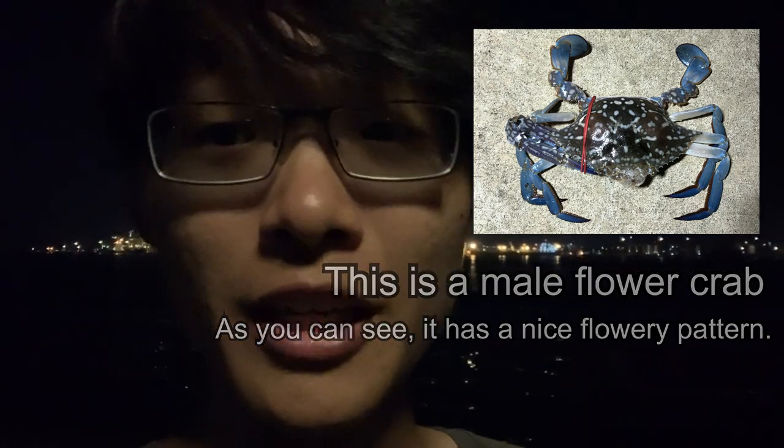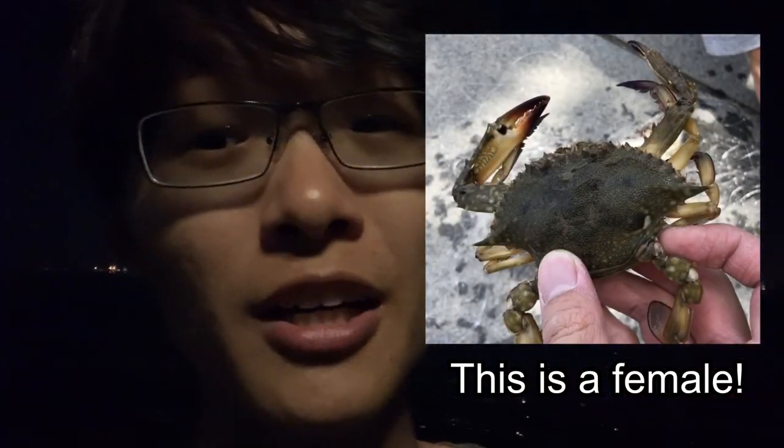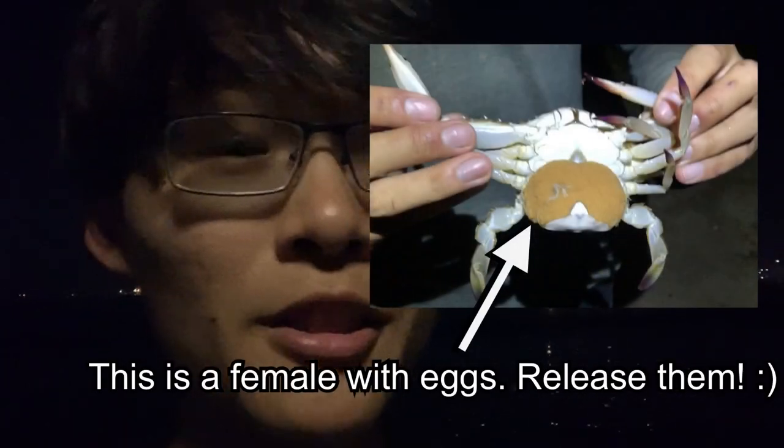Those you see in the market are actually mostly males lah. And the females have a duller, brownish color to their shells. And some of them will have eggs. The other method to tell apart males and females, I believe I've gone through quite a few times. The male is the sharp one, the female is the round one. Those are actually pretty good to steam or to cook soup or chili, I think. Although for chili crab, usually people use mud crab. Anyway, we'll keep fishing and update you guys again later.